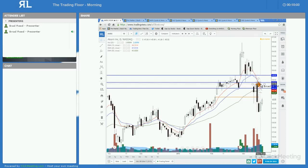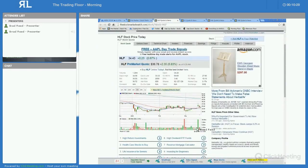So the fact that this is going to open really close to this resistance area does not really pique my interest in trading this thing bullish. So I'm probably going to skip this one. However, it is nice to look at TradingView and see an average of nearly 3 million shares. So it does indeed meet the criteria, but the gap is just not in a good location. So I'll turn that one off and let's see what Herbalife is doing.